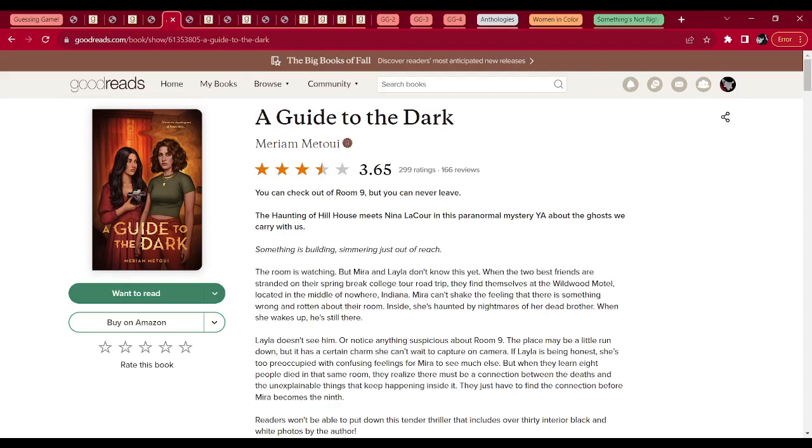This paranormal mystery YA, called it, about the ghosts we carry with us, called it. The room is watching. Oh, let's go. This is a great point, actually. I didn't guess that the room itself could be a more traditional haunted house story, where the house itself is the problem. It's not being haunted by ghosts, but the house is a ghost, if that makes sense.